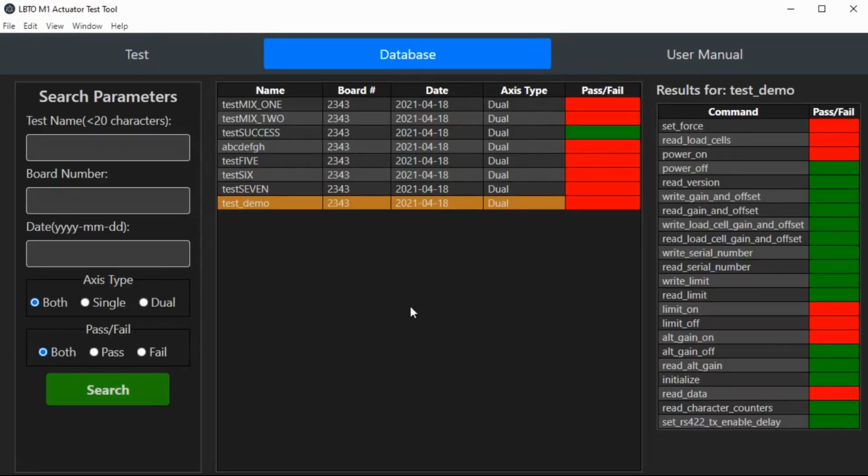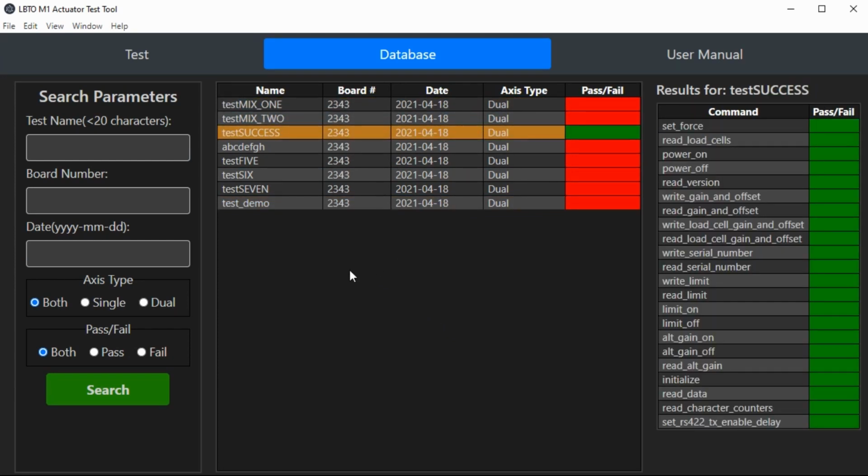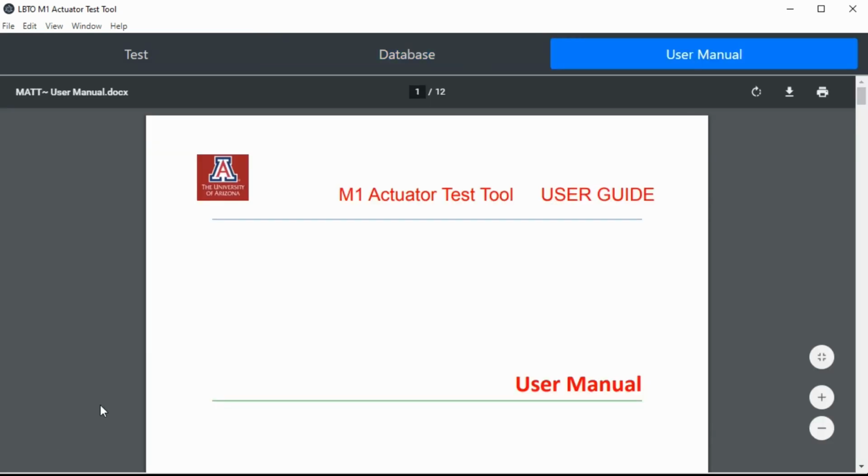Upon pressing the View Results button, you'll be redirected to the database page, where the commands that failed for your administered test are given on the table to the right. You may also view results for other tests by selecting or clicking rows from the table in the middle. For more information on the application and the test performed, see the user manual. This can be found as a PDF within the project's directory, or by selecting the user manual tab at the top right of the application.